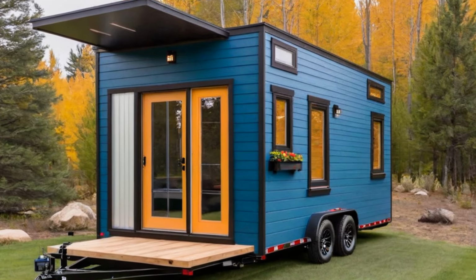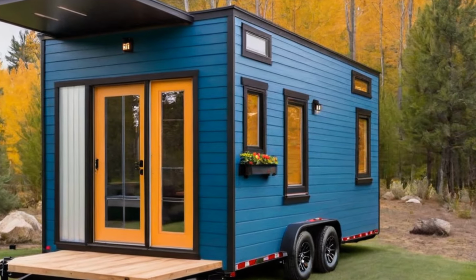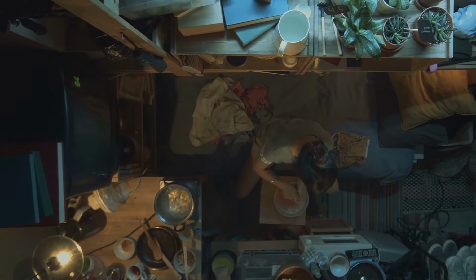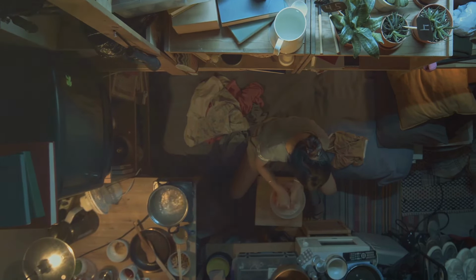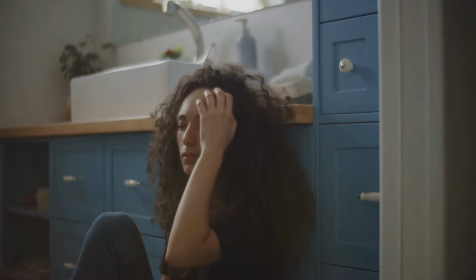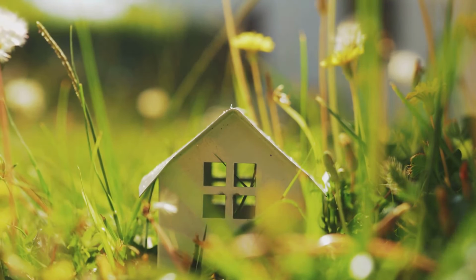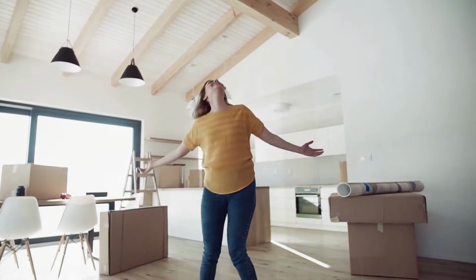Now, I know what you're thinking. Tiny houses are adorable, minimalist, and oh so trendy. And while they can be all those things, there's a whole other side to it that doesn't always make it onto your Instagram feed. We're talking about the realities, the trade-offs, and the honest truths about what it's really like to live tiny. Because, let's be real, it's not always glamorous. So, if you're considering joining the tiny house movement, or even just curious about what it entails, buckle up. We're about to uncover the things they don't always tell you about tiny house living.